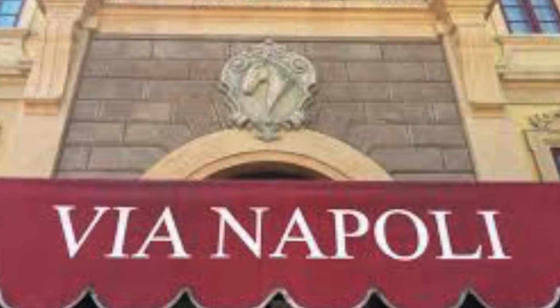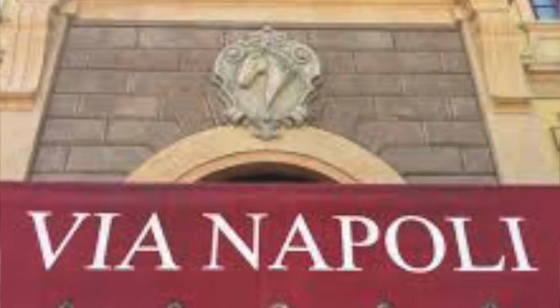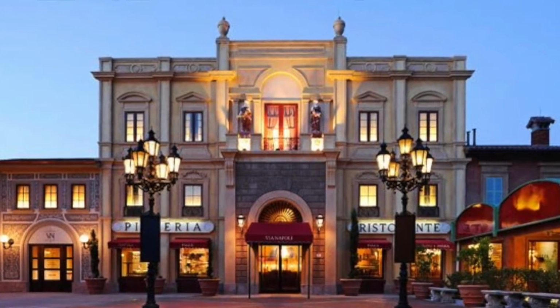Number 2? My number 2 is Via Napoli in Italy, in Epcot. Probably the best Italian food I've ever eaten. Never been to Italy in real life, so once I go there, that will probably change. But great food, great atmosphere, great pizza. And guess what my number 2 is?